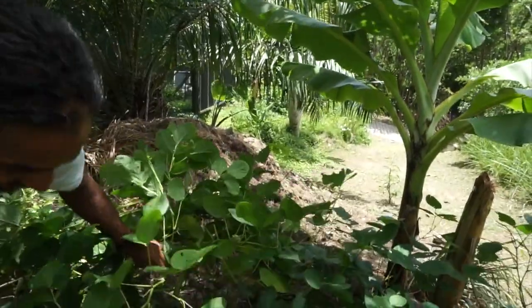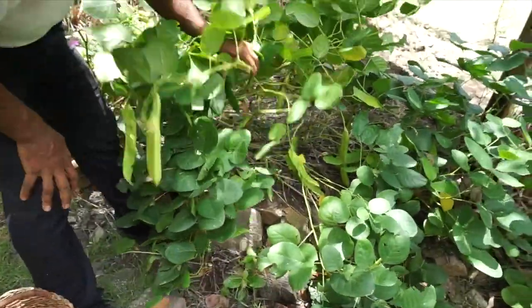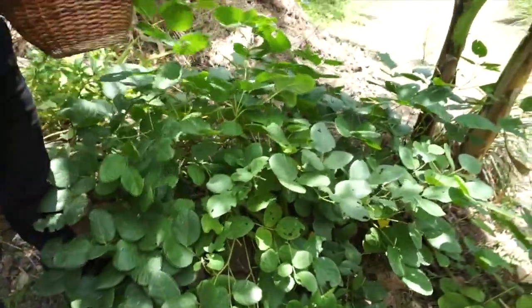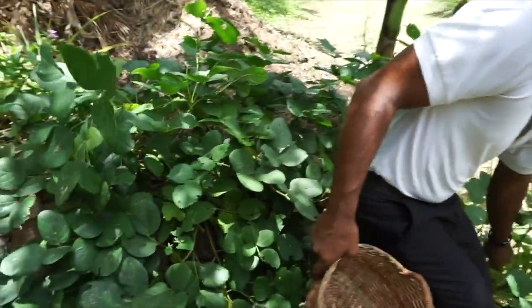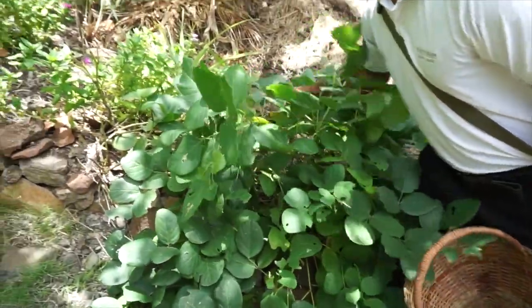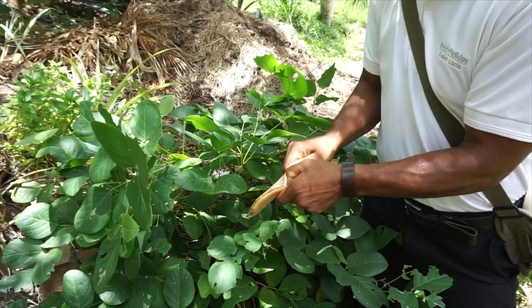All right, so this creates this giant bean. These are actually small. They've passed where we could eat them green. At this point, we let them get big and form a dry bean. I think I saw a dry one. There's a dry one there? Yeah. So this is like what they would call an emergency food source.